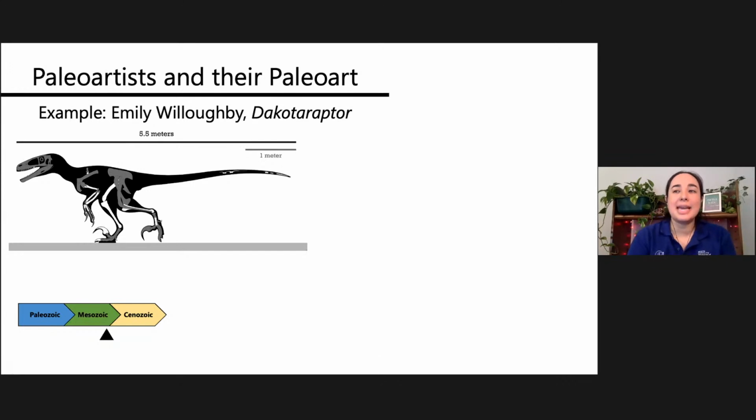So in this case, this is Dakotaraptor. And if you look at this drawing, the white bones are the fossils that have been found of the Dakotaraptor. And so if you look, there's maybe a leg bone and a claw and an arm bone. There are two teeth that were found and a couple of the tail bones that were found.